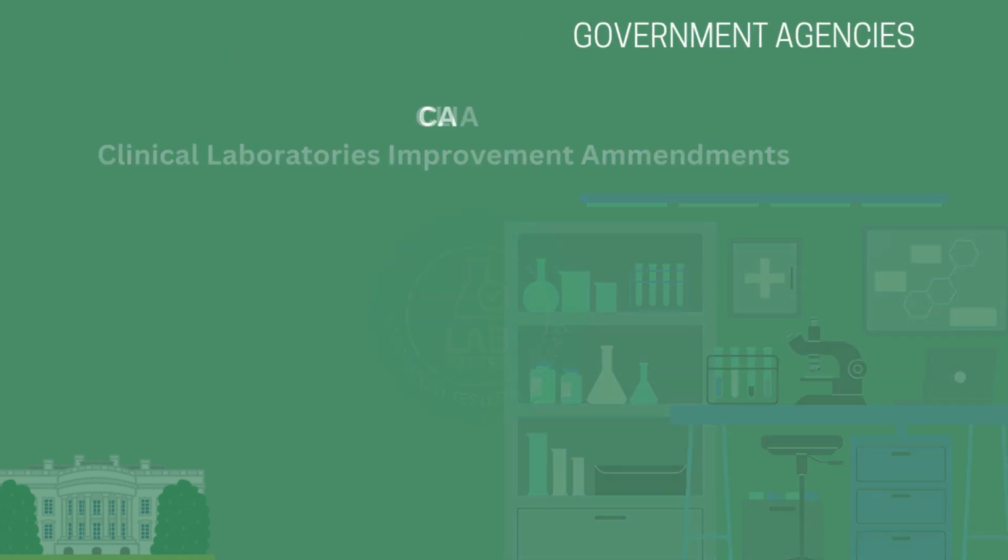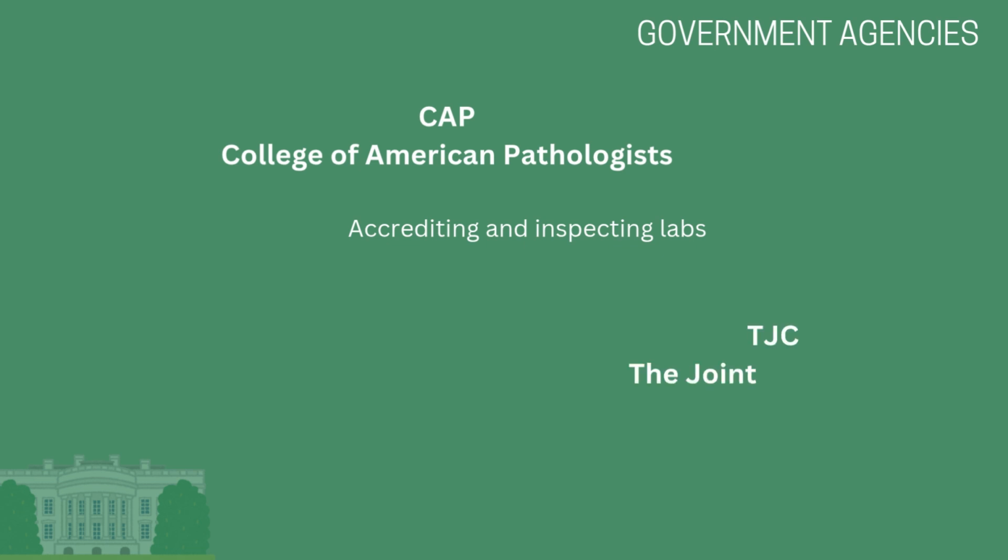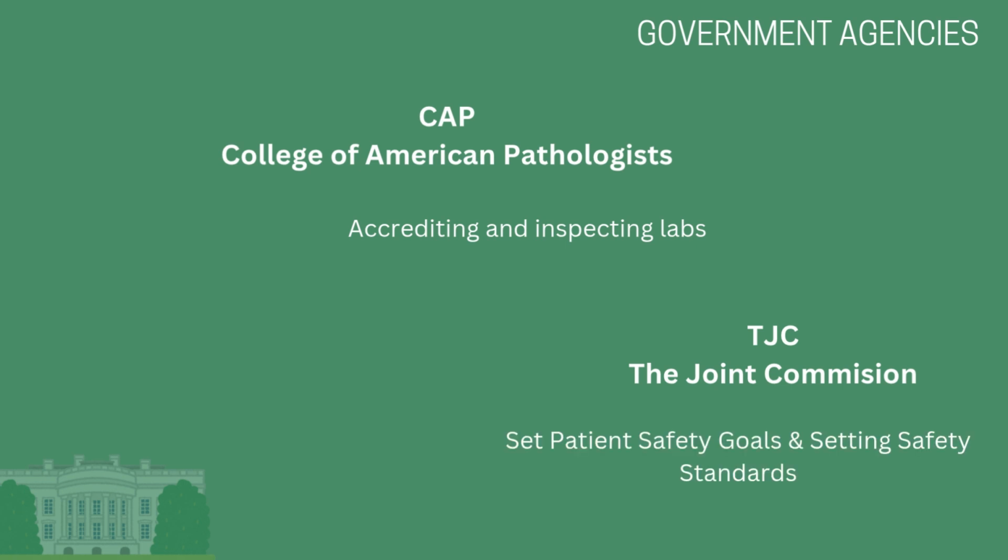CAP, or the College of American Pathologists, is the leading organization for pathology certification. They are responsible for accrediting and inspecting laboratories to the highest standards. The TJC, or the Joint Commission, is an independent nonprofit organization responsible for accrediting and certifying healthcare organizations and programs in the United States. They set national patient safety goals and advocate for patient safety practices.